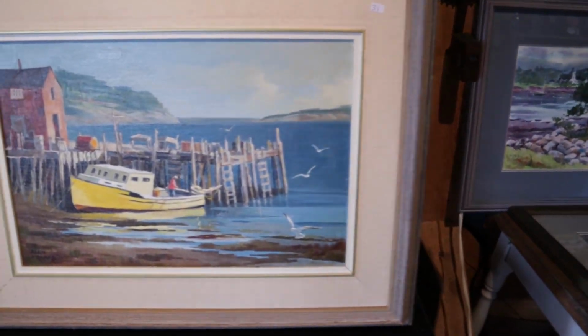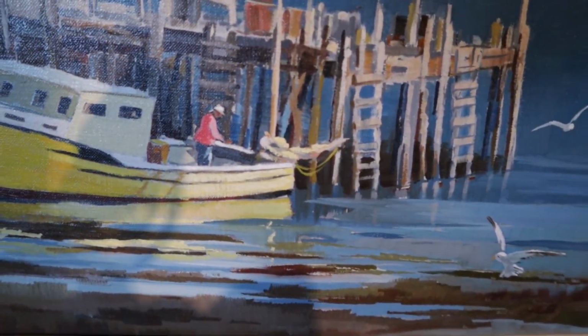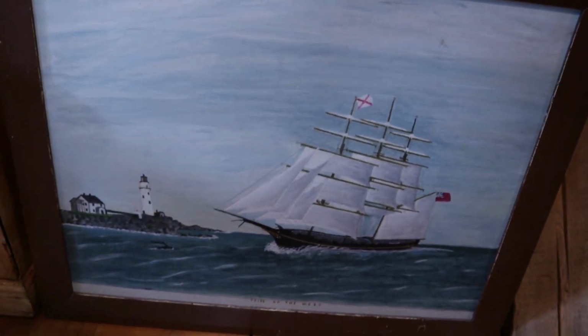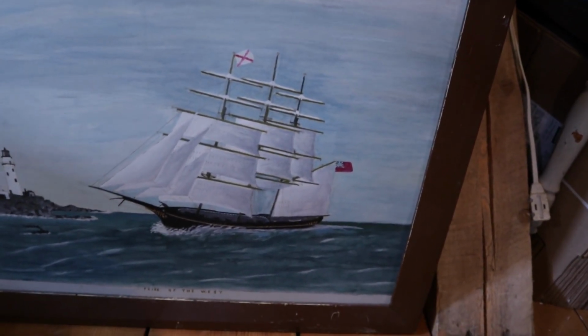This one I really like. This is an Alan Franks, Nova Scotia artist. Just beautifully done. Really nice piece, signed. And one of the bigger folk art, older ship paintings we have. I believe this one was found in PEI. And it says Pride of the West down below.